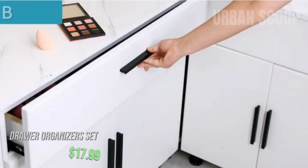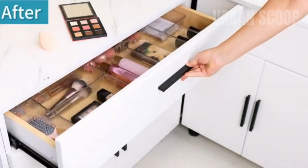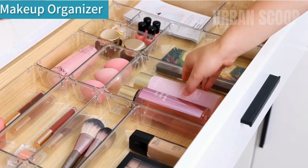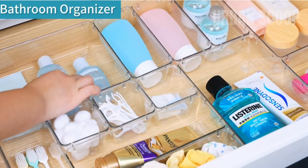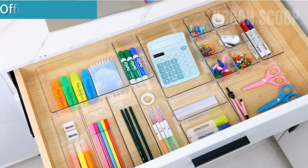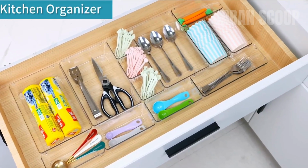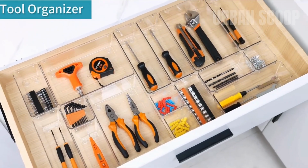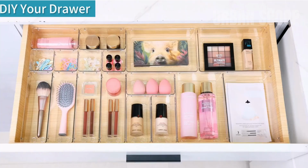These clear, versatile drawer divider trays are perfect for any place in your home. Fit all kinds of drawers, such as vanity, bathroom, kitchen, office drawers, craft room. Ideal for organizing cosmetics, makeup tools, hair accessories, jewelry, pins, office supplies, craft supplies, utensils, etc. Extra 100 pieces of silicone pads are included. Just stick them on the bottom of the plastic trays for non-slip.